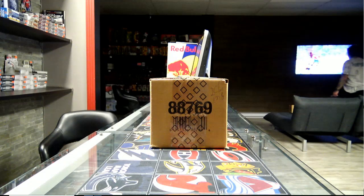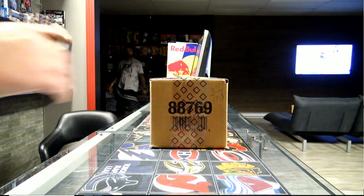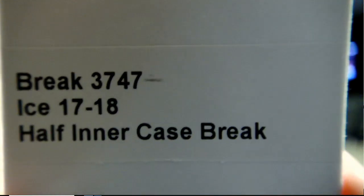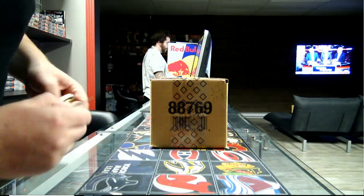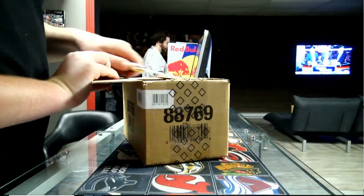Brick 3747. That is an eBay brick. eBay, so F inner case, 3747 I718 F inner case brick. 5 boxes of ice, eBay. Let's do this. Good luck, everybody. And then I will be back with our mobile box brick.